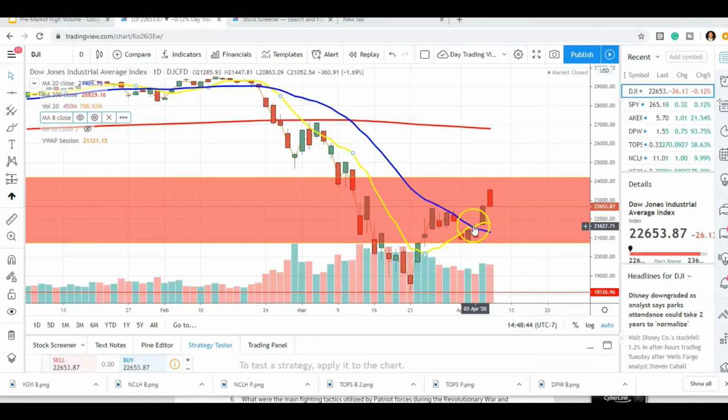Two, we got a moving average cross with the small MA, the 8 that I have here, crossing the 20. Okay, that's a good sign. We still don't have a flat 20 that's about to curl up yet, but this is a good sign. Okay, so we'll just let the market tell us what it's going to do. We're not going to predict. We're just going to read the chart and play the chart.